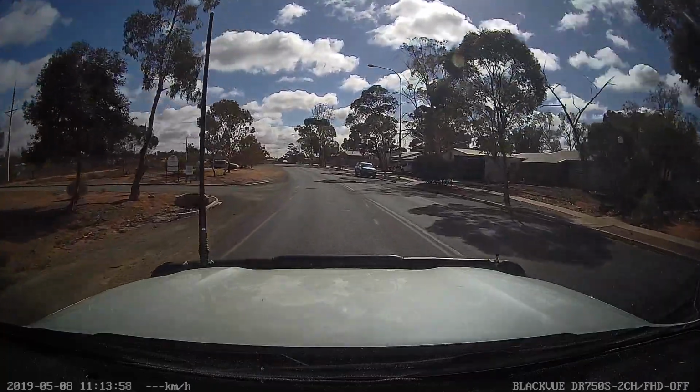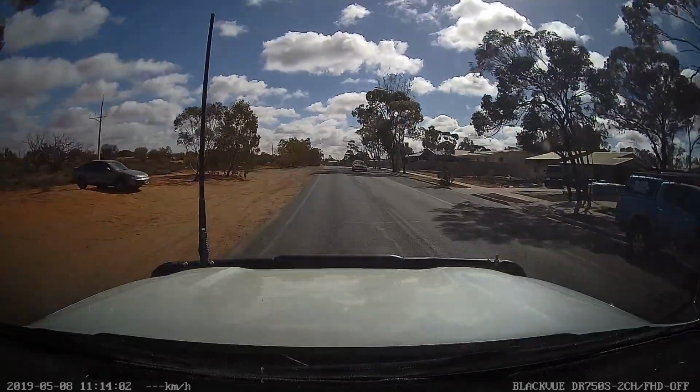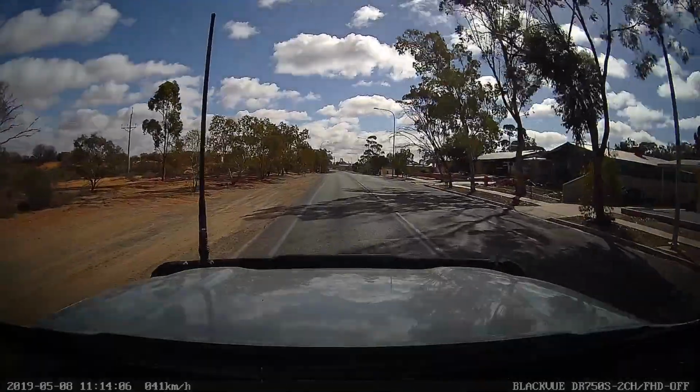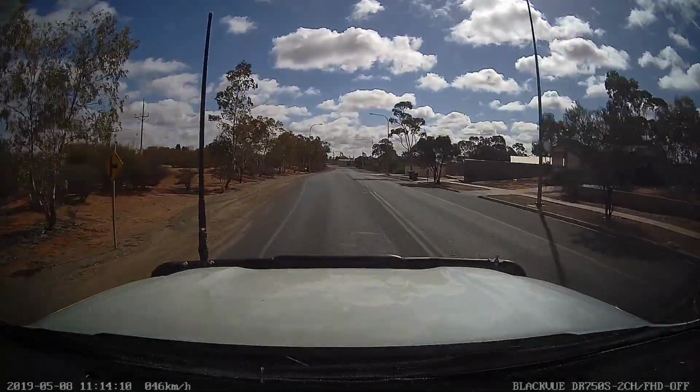We've got about, I think, 30k before we'll pull off onto the dirt. Then we'll stop and seal the dust hatches and let the tyres down and all of that good stuff, and then we'll be in the outback properly for at least a week.